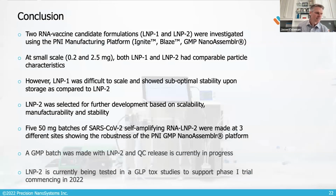With that, I'll conclude. I think I'm out of time. I just wanted to finish by saying we were able to take two candidate formulations all the way up to GMP size or clinical capacity. At small scale, 0.2 and 2.5 mg, both LNP1 and LNP2 had comparable particle characteristics. But when we moved to larger scale production, the LNP2 formulation did much better, and it was selected for further studies and is ultimately being moved forward into the clinic.